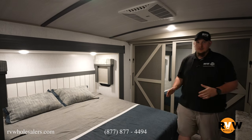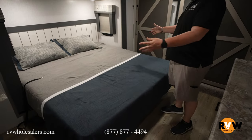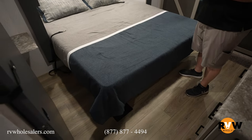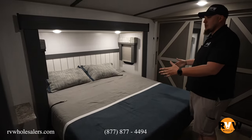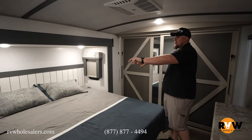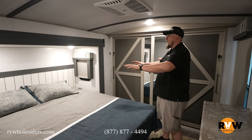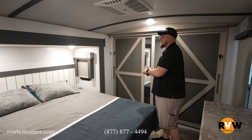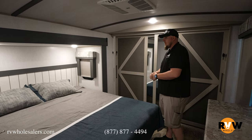So here we are in the bedroom of the 35RE, and one thing you guys will notice right away, this is a full-size 76 by 80 king bed. It is not a camper king. This is a full-size bed, so if you want to get an upgraded mattress, it'll fit right in. You don't have to do any custom measurements. You do have plugs on each side, so that way if you have a CPAP machine, if you want to charge, you don't have to reach a cord across anybody or sleep on a specific side. There's plugs on each side.